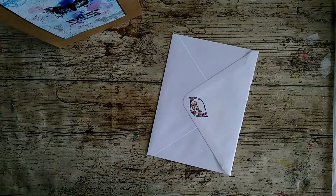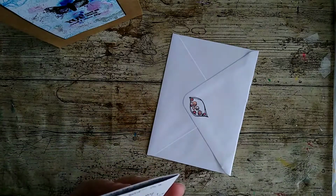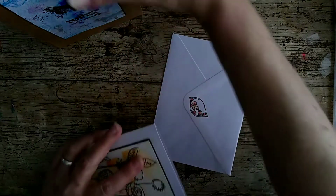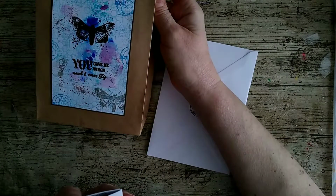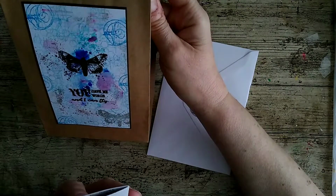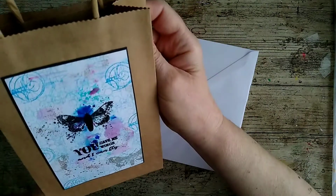Right, embossing enamel. See the World is a Tim Holtz rub-on. Has been made the same way. I've stamped 'You Gave Me Wings and I Can Fly' on the front of the bag. Here we go. Because watching your informative videos has given me the courage to believe I can be an artist. Of course you can. Thank you so much, Steph. Best wishes and courage hugs, Ashley. Oh, that's so sweet. Thank you, Ashley.